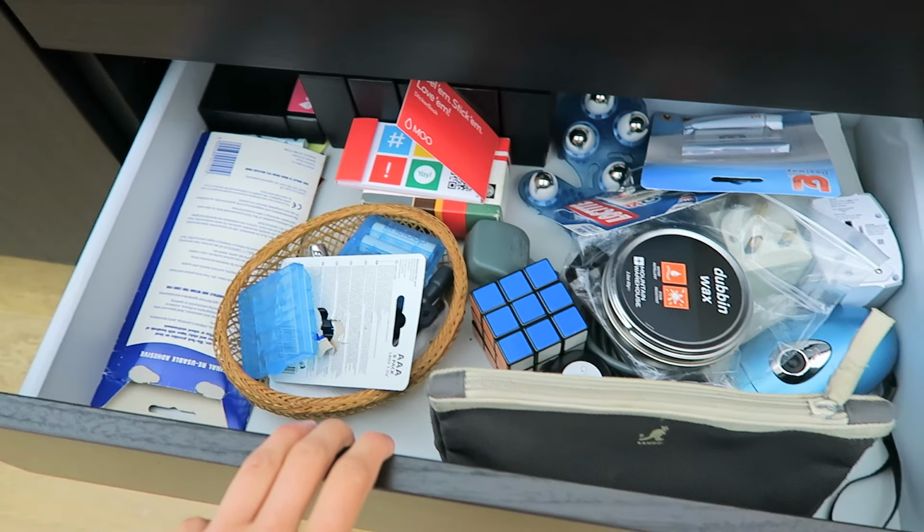So yeah, okay, right, on to drawer number 3. Okay, so this is drawer number 3. Oh man.